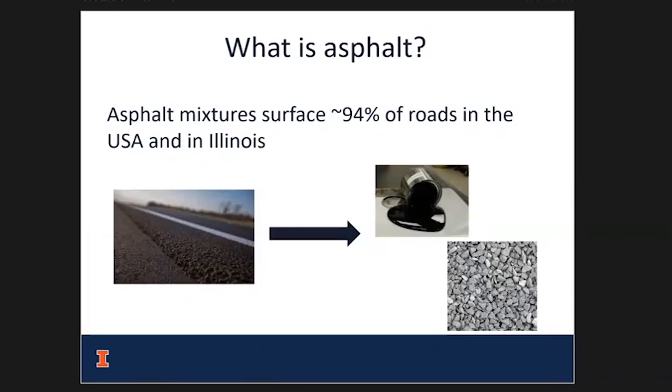Asphalt's basically when you extract petroleum, you distill all the high value stuff out. That's the stuff that fuels your jets, cars, and trains, of course. And then you're left with the heavy crude residue, and we use that to make asphalt mixtures. That's the asphalt binder right there. And we basically mix that with mineral aggregates to make asphalt mixtures.